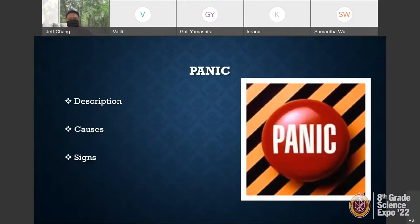Panic disorder is described as a constant state of fear or paranoia. There's no definite cause for panic disorder and panic attacks, but there are some factors that cause it, such as genetics and major amounts of stress. Some examples of signs seen in a person about to experience a panic attack include rapid heart rate, chest pain, shaking/trembling, shortness of breath, and dizziness.